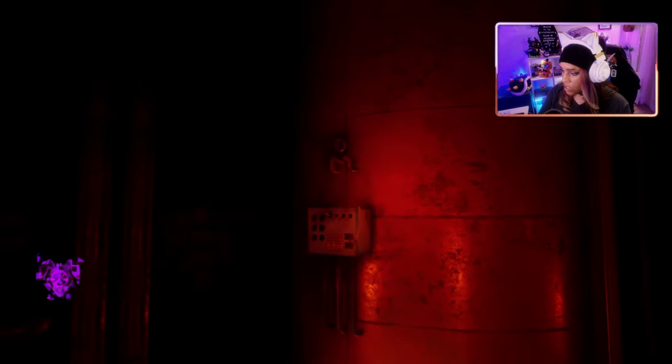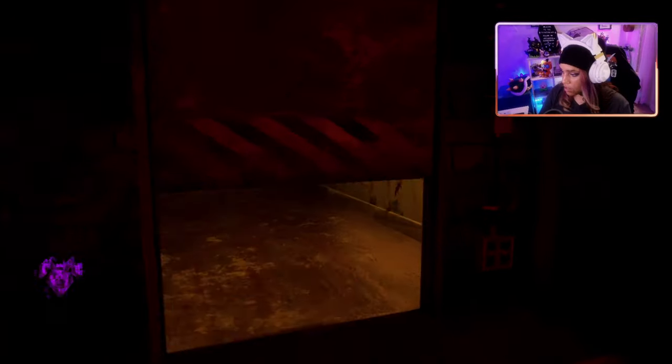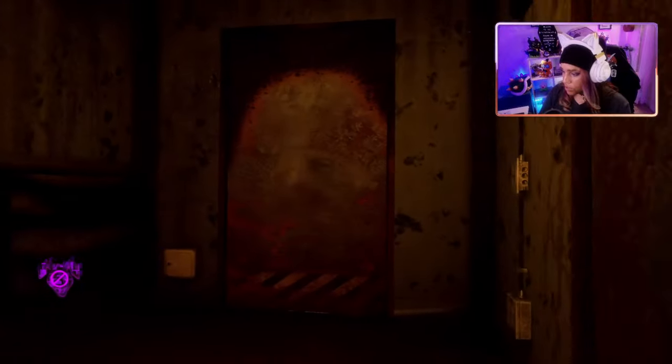I think we are in an oven. That can't be good for the wiring. Pretty sure this is an oven. We are definitely in an oven.